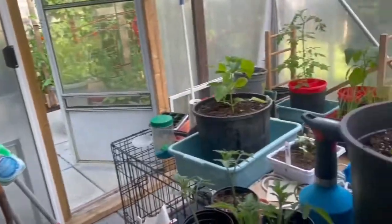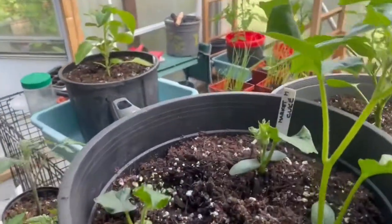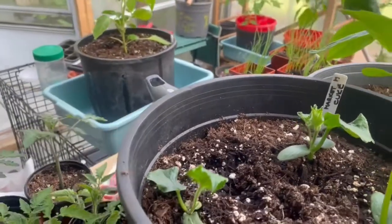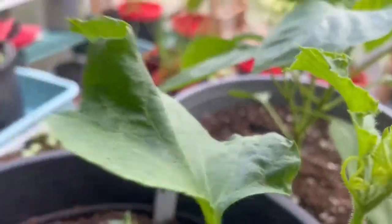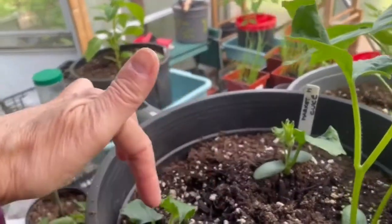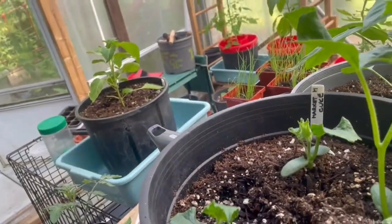I'll spin you around slowly. Okay, this just shows you March 22nd. These are my Market More cucumbers. And this is an Excelsior. So the Excelsior is growing really good. Market More is not so, as you'd notice.